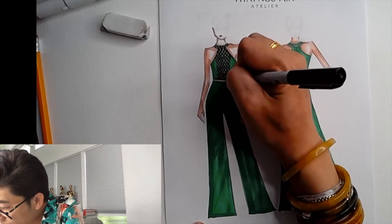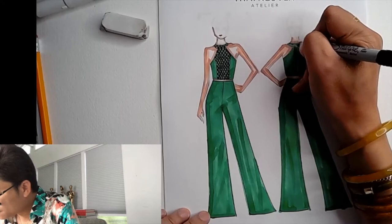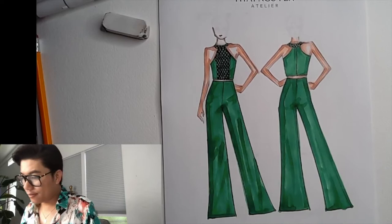There we go. Does it look like it? Yes. Okay. With the same pen, just clean up all the edges, the definition, and I think we got this outfit so fast.